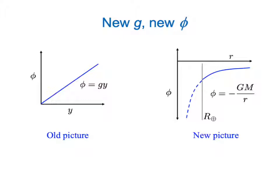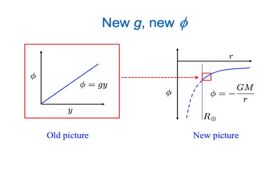We now keep track of the distance from the center of the planet, and this vertical gray line is, for example, the radius of the Earth, the radius of the ground, and so we're really most concerned with the right of that, at greater distances than the ground. And here phi is minus GM over r. It's this negative function. It's always negative, and it approaches 0 at large r. Here's the key: the old picture on the left is a tiny piece of the picture on the right, a tiny piece near the surface of the Earth, and in that tiny piece, that curve looks like a straight line.